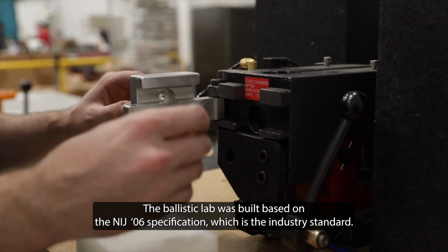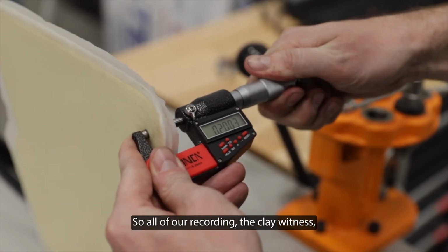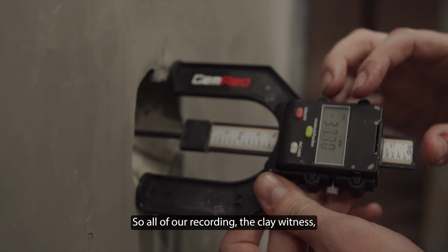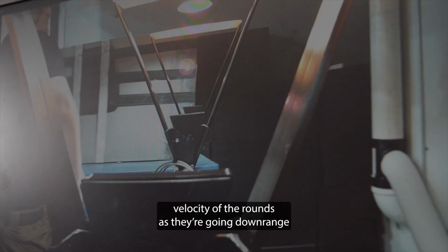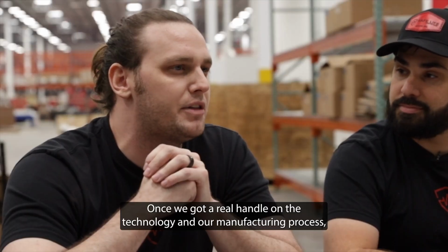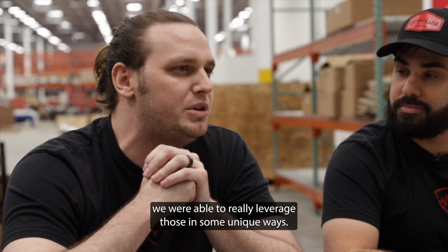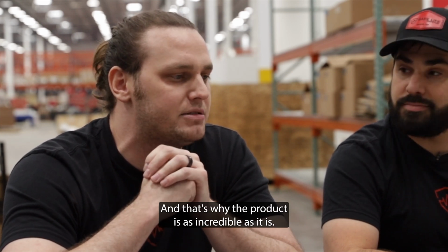The ballistic lab was built based on the NIJ 06 specification, which is the industry standard. So all of our recording, the clay witness, the velocity of the rounds as they're going down range, all of those things are incredibly important. Once we got a real handle on the technology and our manufacturing process, we're able to really leverage those in some unique ways, and that's why the product is as incredible as it is.